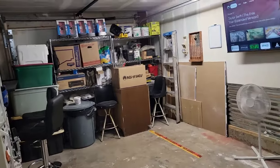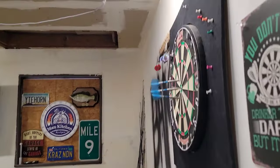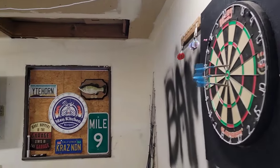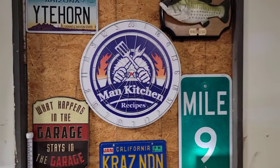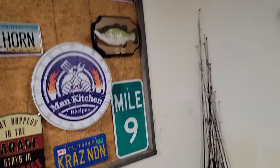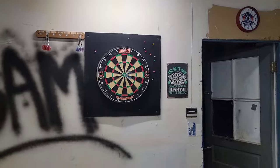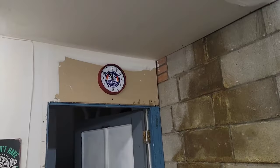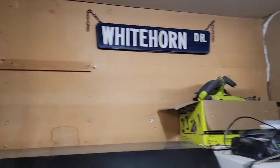Okay, so here's my little one-car garage that the previous owners put this wall in so that we could have a laundry room. And I've converted it into our dart room. That was a window, goes out to my carport. Got a Man Kitchen Recipes dartboard, some signs. You have Big Mouth Billy Bass, dartboard. Oh yeah, I gotta have my clock, right? Of course it's still running. It should be set on 5 o'clock.